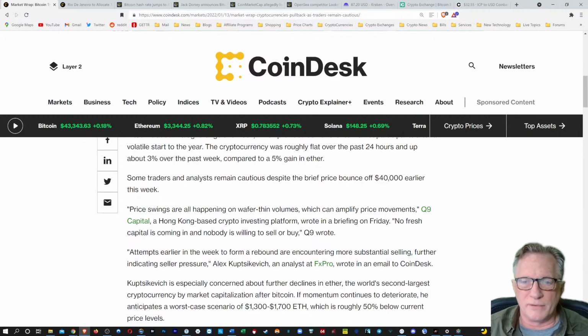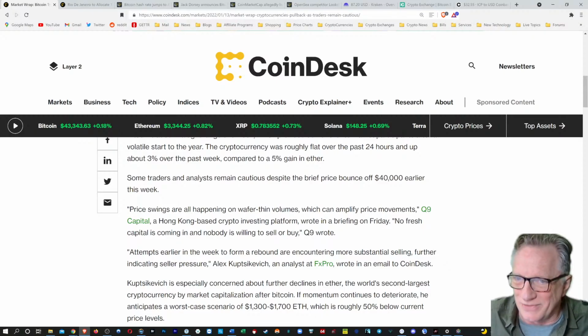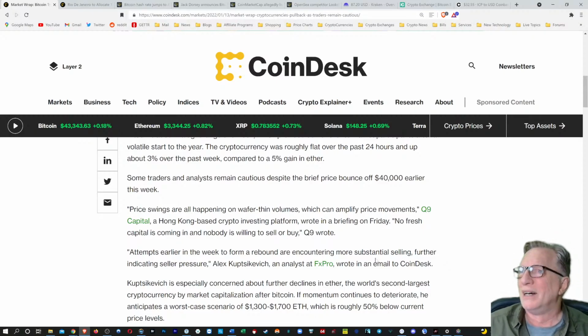So I would love to see it break above 68, maybe into the mid 70s, but it's going to be a while. I mean, it doesn't go up 20 grand in 2 days. It just doesn't happen. It is volatile, but not quite that volatile.